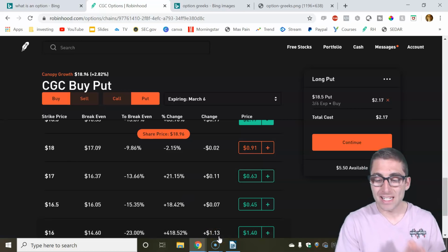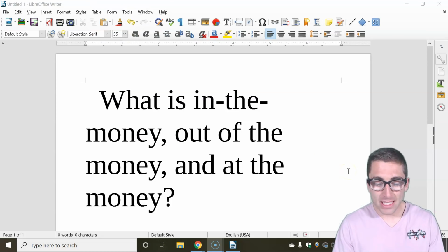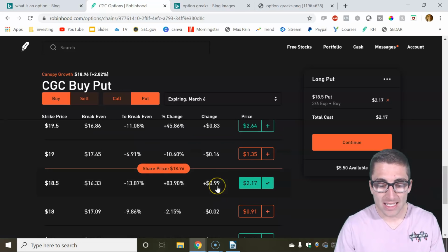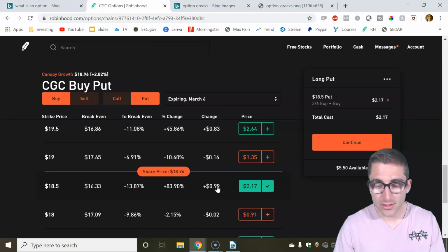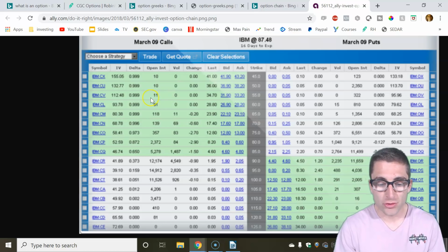And let's talk about what in the money, out of the money, and at the money is. So we have three things called in the money, out of the money, and at the money. This is just talking about the option chain. And the option chain is the list of options you can buy. And this is kind of squeezed together. I'm going to pull it up on a different screen. So this is what you normally see on a platform like Thinkorswim. This is a highly professional platform. I recommend everyone tries it out.